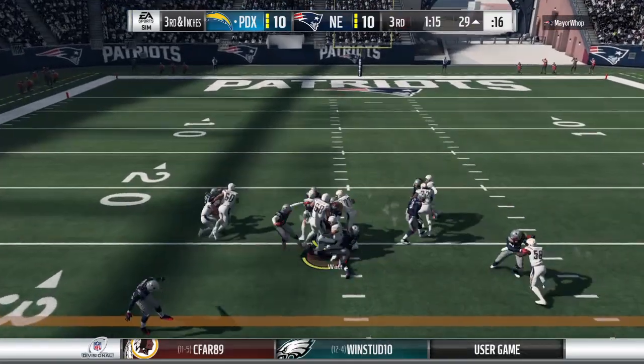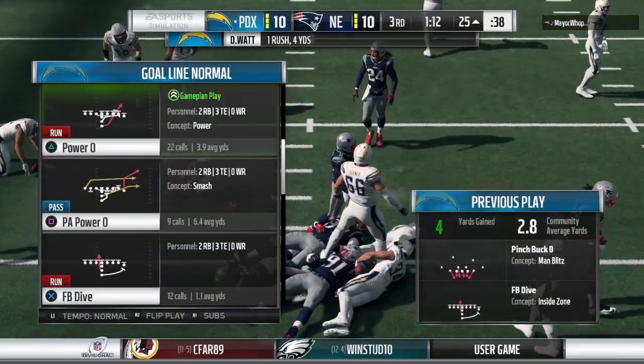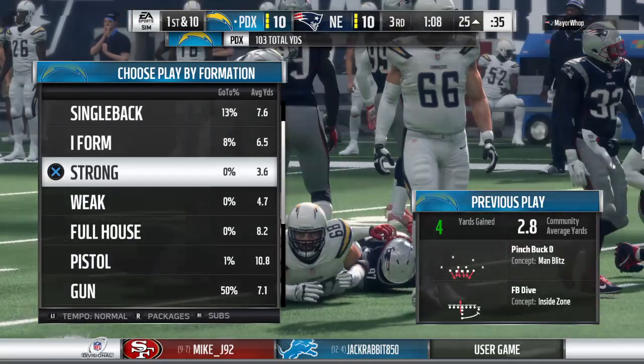Trying to power it ahead with 1. And he's able to get the first here as he's taken down at the 25. The gain of 4 that time as the drive continues.